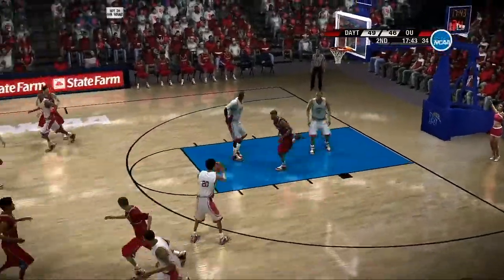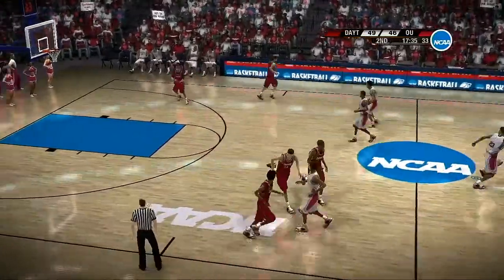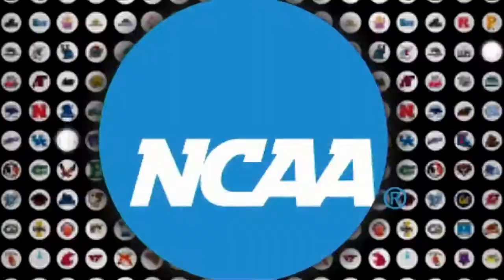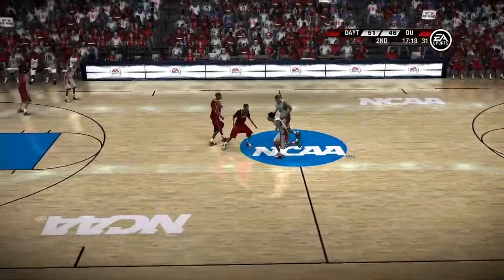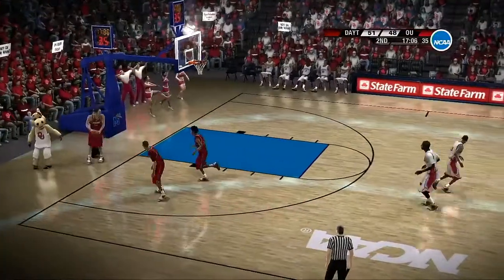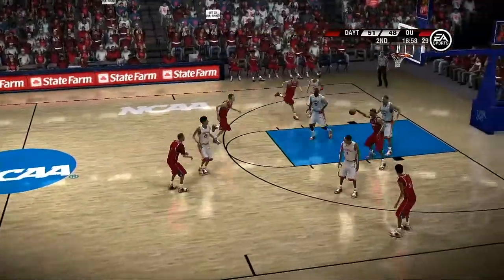For two. And he missed. Picked out of the air. In the paint. For two. With a layup. The Flyers are ahead by five. Picks off the lazy pass. Goes up for two. He puts it in with contact and all. For two. Sweet looking shot. He is super. He really is.